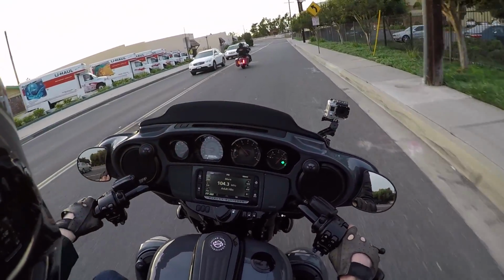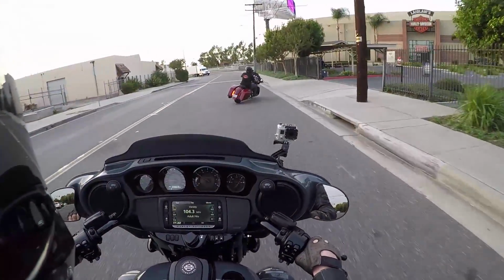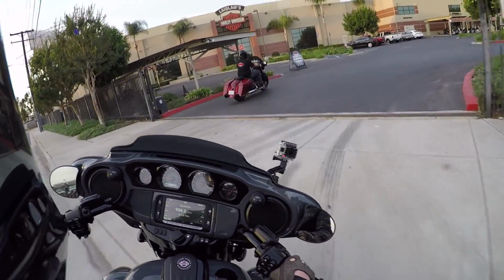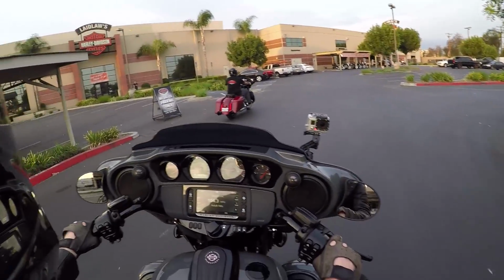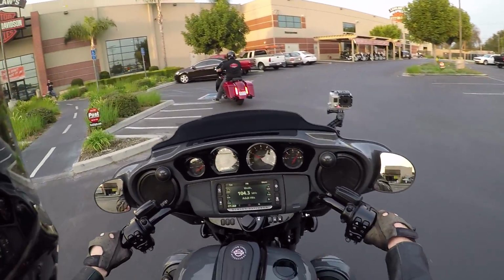You've got the flush mounted gas cap on this bike as well on the right. Pretty clean setup. The hydraulic clutch is really good, with smooth actuation. That's really nothing new. They came out with a hydraulic clutch on these fairing model bikes in the 2014 model year.